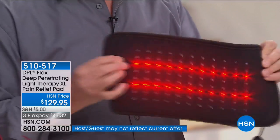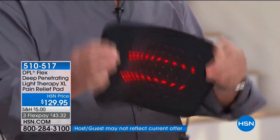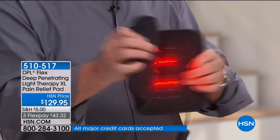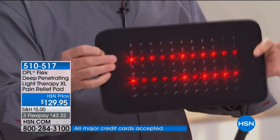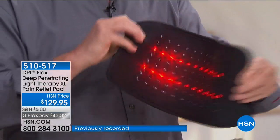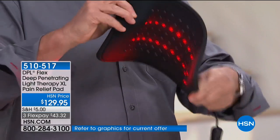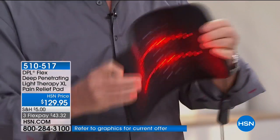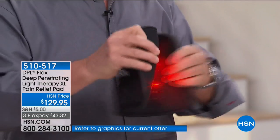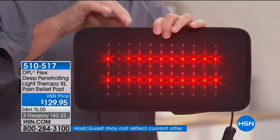Now, this is very, very flexible. The one that the chiropractors have used for years, and I love chiropractors, but if you go to a chiropractor, you're going to get the light therapy, but it's a very rigid device. This is a very flexible device. You're going to be able to contour it to practically any part of the body. So you're going to be able to take care of the back of the legs and the back itself and the arms and the neck area and the shoulders. I mean, you name the area, it's going to do it for you on the DPL light therapy.